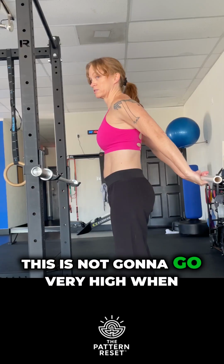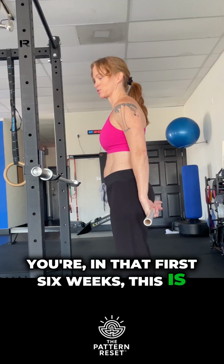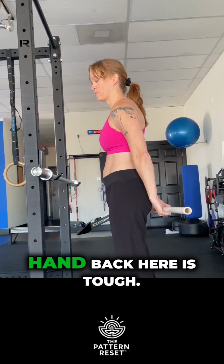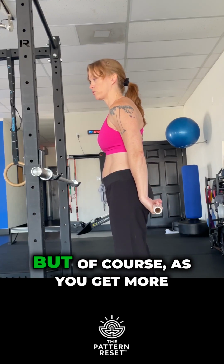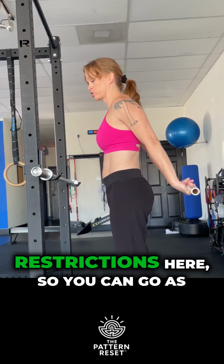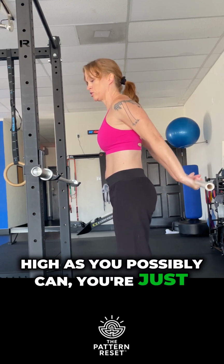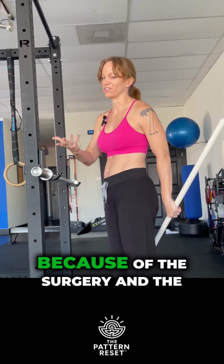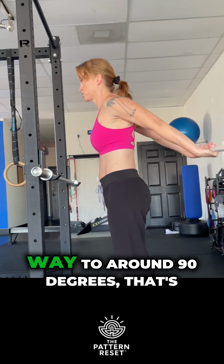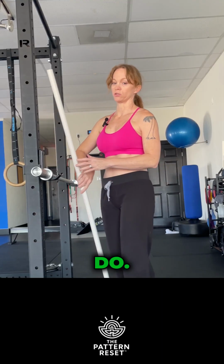This is not going to go very high when you're in that first 6 weeks. This is going to be really tough for you. So you might find just getting your hand back here is tough. But of course, as you get more mobility, and you don't have any restrictions here, you can go as high as you possibly can. You're just going to have restrictions just because of the surgery and the healing process. But if you can get yourself all the way to around 90 degrees, that's actually what you're looking to do.